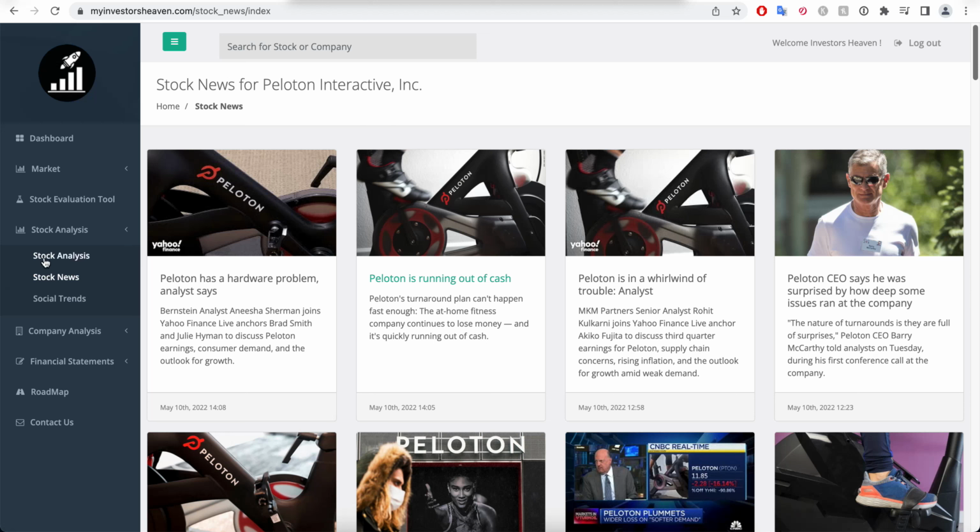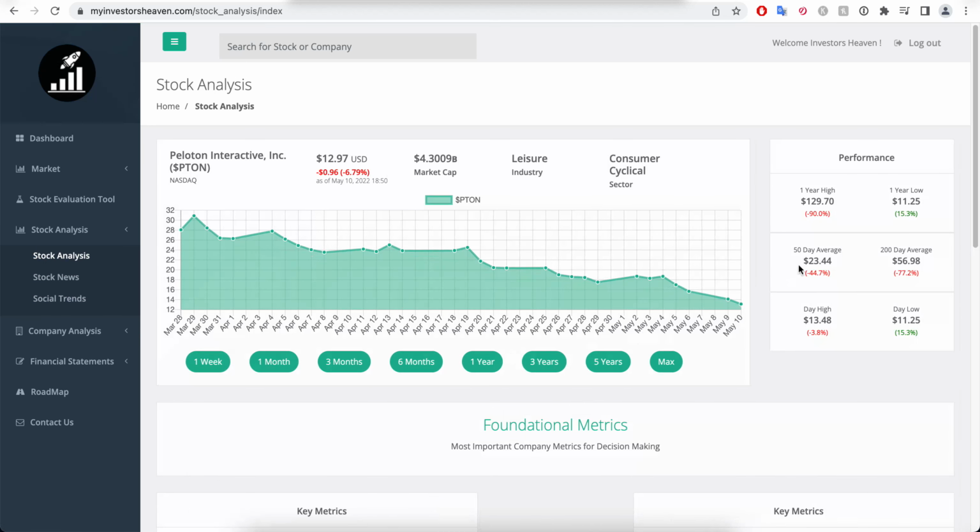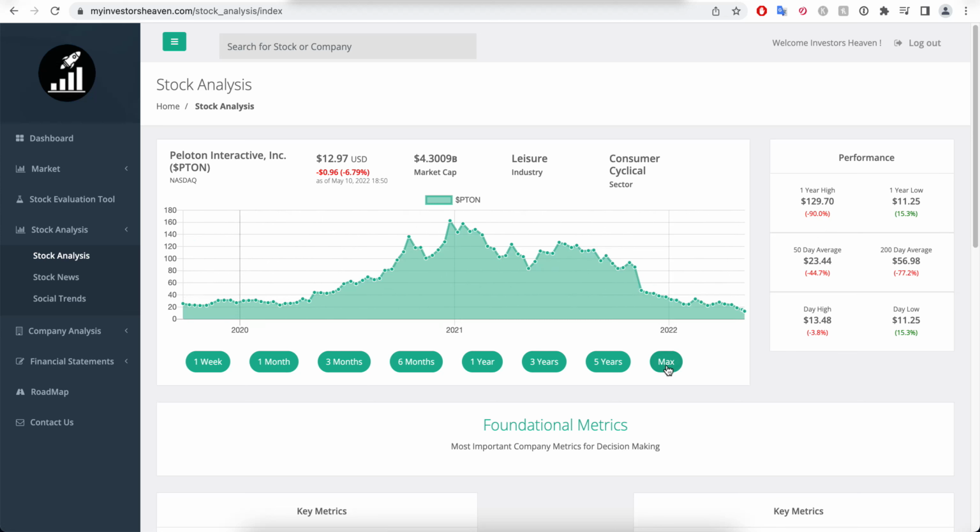If you take a look at our stock analysis chart here, you will see that the stock price has absolutely plummeted, 90% down right now from its 1 year high. And you can take a look at the max chart, a very recent IPO, and see how the company has been doing, pretty much going down and down and down. And this is where we could potentially look into getting some stock ourselves. Of course, that is if the financials permit us to do so, and we're going to examine that.